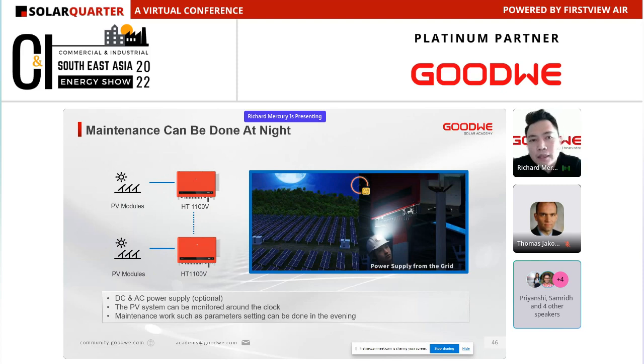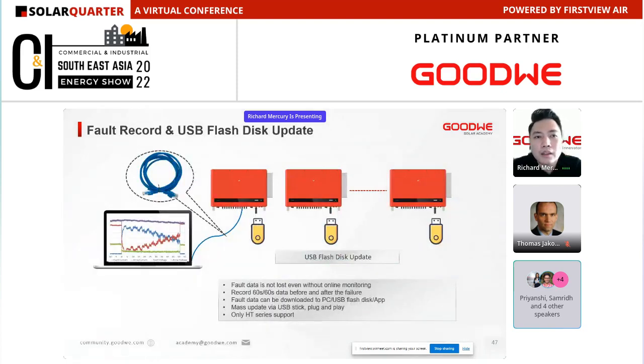And then the maintenance can be done at night. So in the morning it can operate and you can get your power generation. And then at night there is a DC and AC power supply. This is optional. And then the PV system can be monitored around 24 hours. And then the fault record is updated using a USB flash disk. So for every record, every fault, you can use the USB and see what time and what day the fault occurred, where it is, and you can see the error.